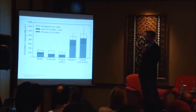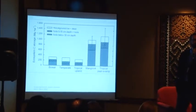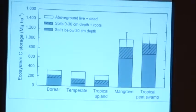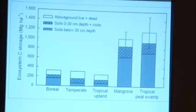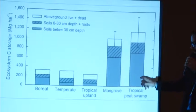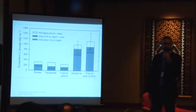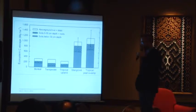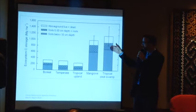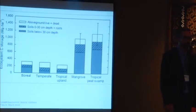And this graph here is a result of a collaboration between CIFOR and the US Forest Service, where they quantified carbon pools in mangroves and peatland swamps across the Indo-Pacific. And you can see that carbon storage is significantly higher in mangroves and in peatland swamps compared to other temperate and tropical upland forests. And this is largely due to the storage below ground. So these gray shaded areas represent soils or peats within the mangroves and the peatland swamps.